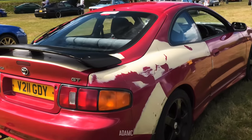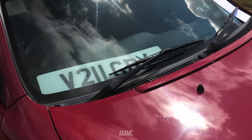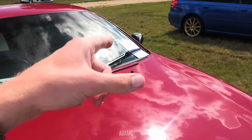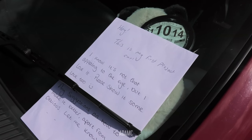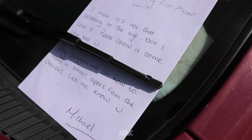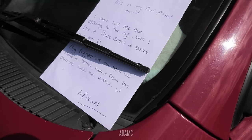Could you call this two-tone? This Celica has seen better days. Even its number plate's looking a little bit sorry. Oh, a note: hey, this is my first project car. I know it's not that appealing to the eye, but I love it. Please show it some love too. Any suggestions on how to make it better, apart from the obvious, let me know.